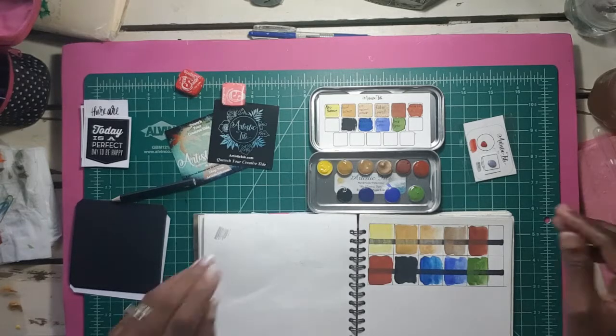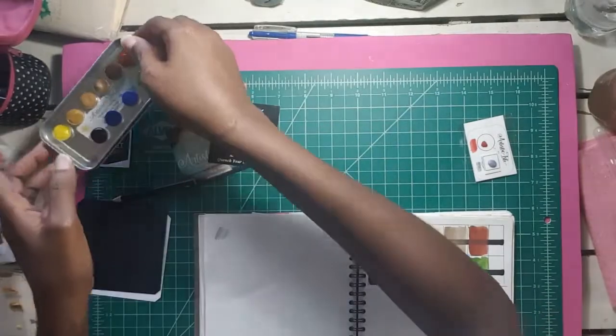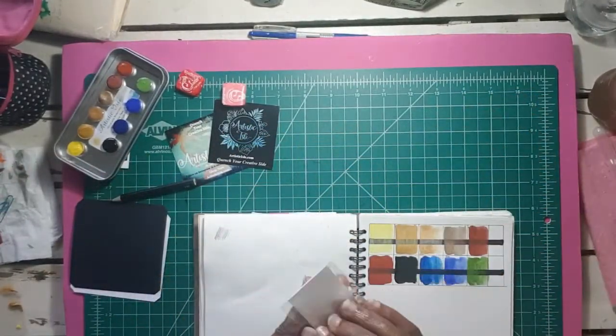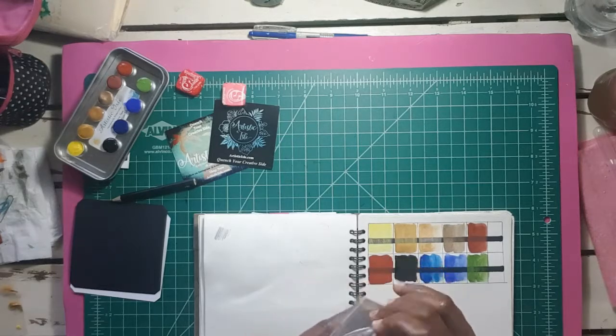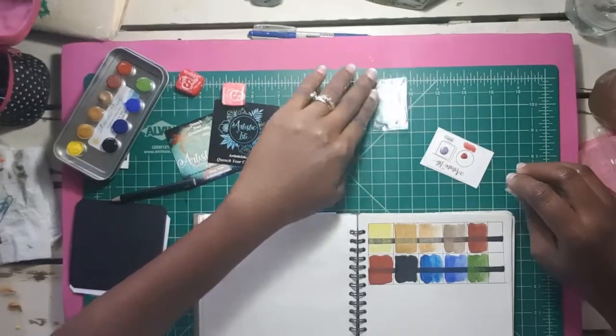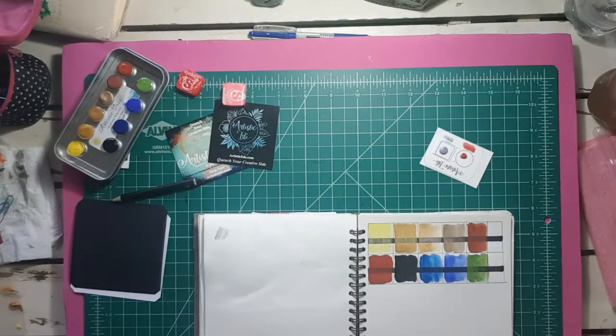Now, I'm going to put this aside for a little bit because we're going to test these little babies out. As you can see, I did leave the space for those. And these are some sample colors she sent to me. I guess these are new colors that she's working on and she wants me to look at them. So let's look at them.